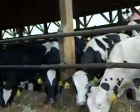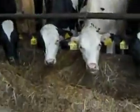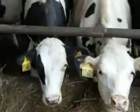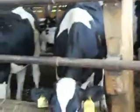I mean, it is cram-packed. Here they are, just eating. They're all numbered. These are all good-sized heifers. Believe it or not, they're all going to have babies, and then they'll be the good milking cows. But this is kind of the stage that these ones are at.